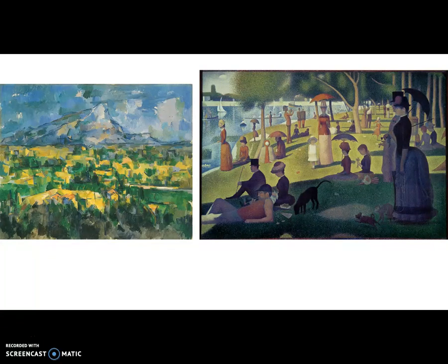In many ways, both Seurat and his Sunday on La Grande Jatte, or Cézanne's Mont Sainte-Victoire, the subject matter might not be at the heart of the painting enterprise, I guess is the best way of thinking about it. The paint itself and the way in which color and light intersect to create a picture for the viewer are probably closer to the heart of the mission for these two artists.